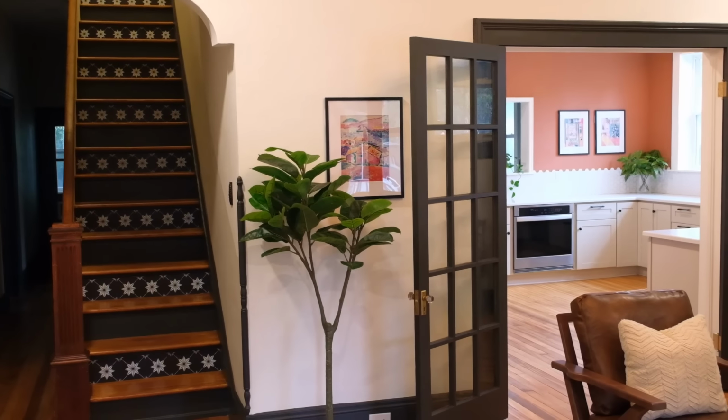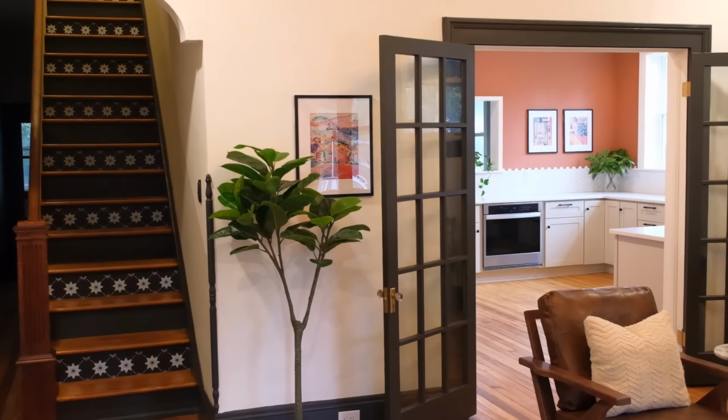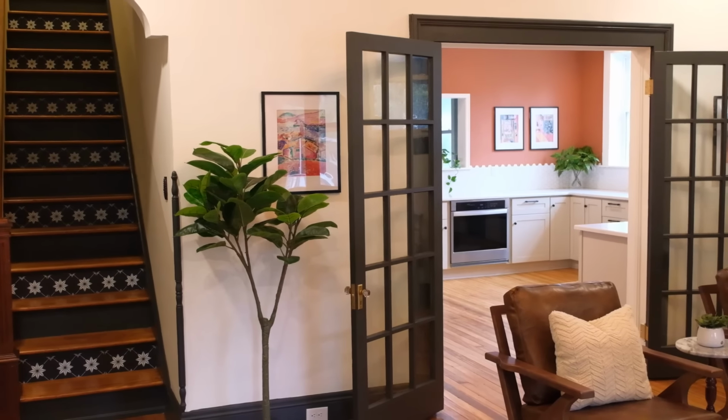From here, we are gonna jump straight into the kitchen, probably one of my most favorite rooms in this entire house.